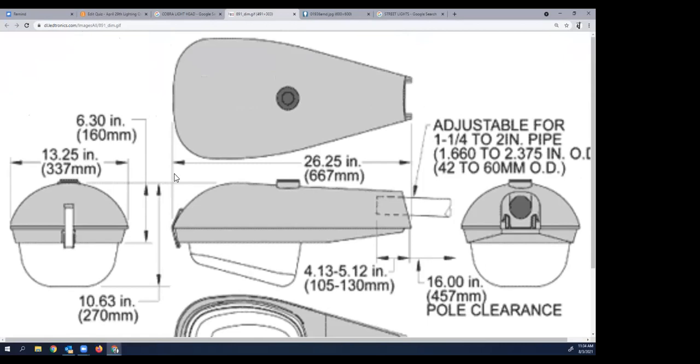Y'all hear me? Okay. So I brought up a Cobra Head light type. Now this is looking at it from the front on the left-hand side. On the top is looking straight down on it. This is looking at it from the back on the left hand, the parallel view, and the bottom view at the bottom. If you'll notice, this one does not have the photo control in it, and that's that black circle.